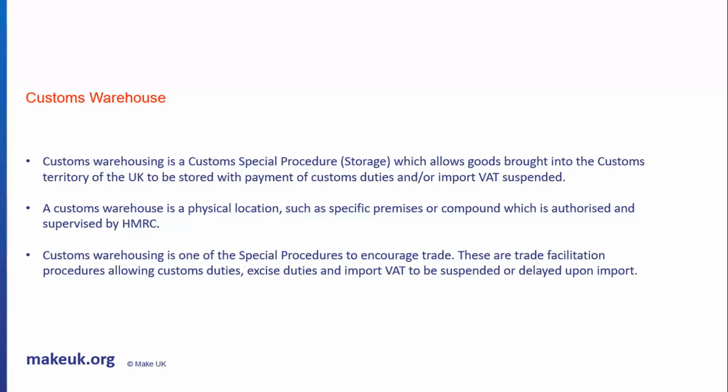But it does allow you to bring in goods from both the EU and third countries into the UK and suspend the duty. This basically gives you, at the very least, a cash flow benefit in the sense of you only have to pay import duty and VAT in the UK when you remove the goods from the warehouse, and it will actually save you having to pay that customs duty and import VAT if you export directly from your customs warehouse, bearing in mind since the 1st of January, a movement into any of the EU member states qualifies as an export. Can be a physical location, doesn't necessarily have to be a building, it has to be a secure area.